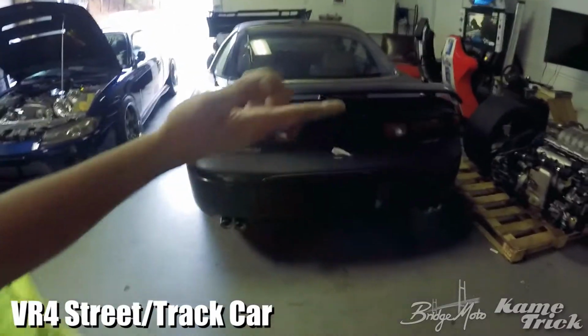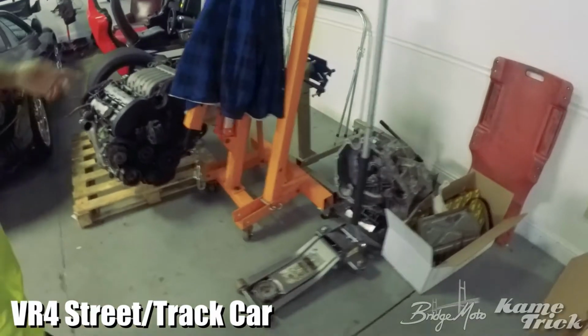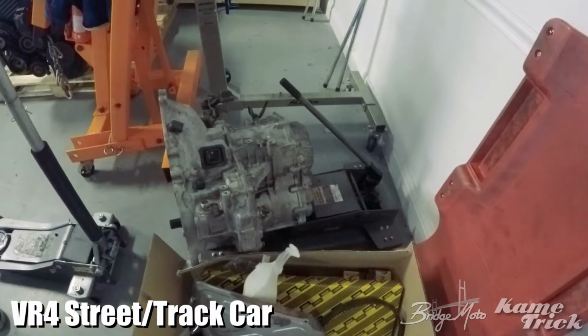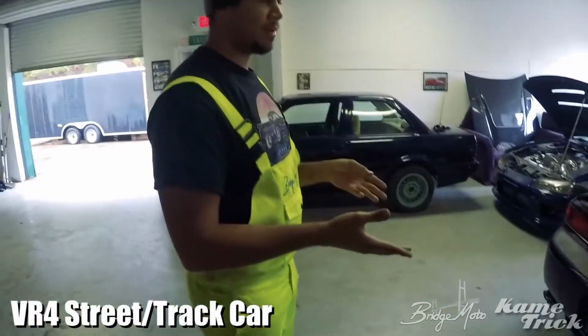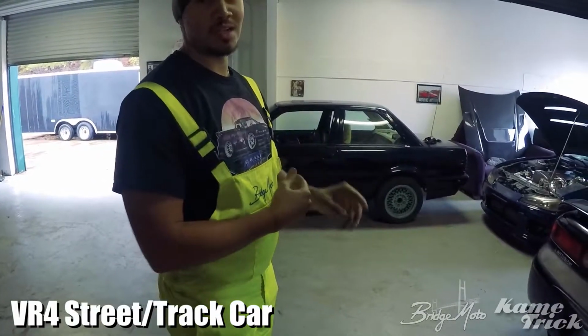The VR4, it's getting a... We just have the Getrag finished up, and it'll go in. It'll be a 6-speed Getrag with the Twin Turbo VR4 engine, 6G72 TT. This car is going to be streetable, but it's also going to be on track. So we'll show the potential of these cars on track, which no one has really done in the States.